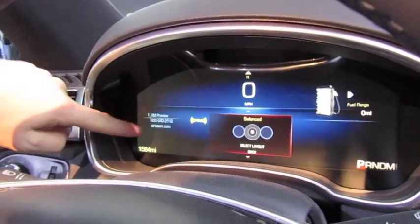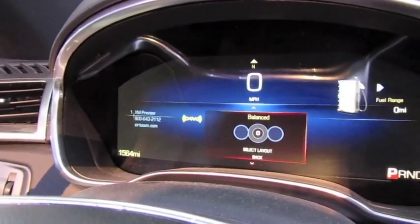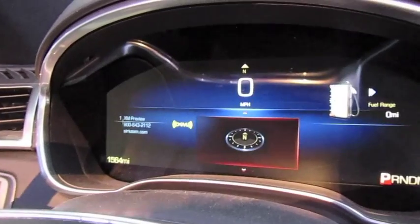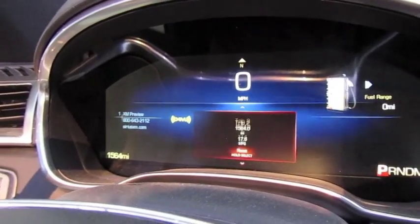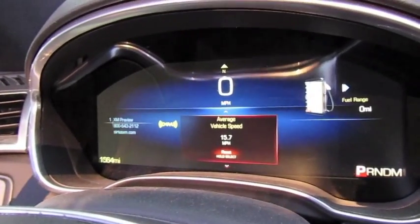I've got radio information here on the left. I've got my fuel range on the right. I've got a digital speedo. And then I've just got really basic vehicle information through here. So I can zoom a trip. I can do fuel range and fuel economy, all standard stuff.